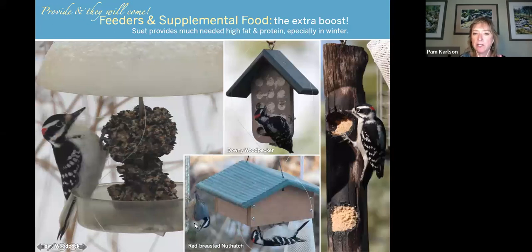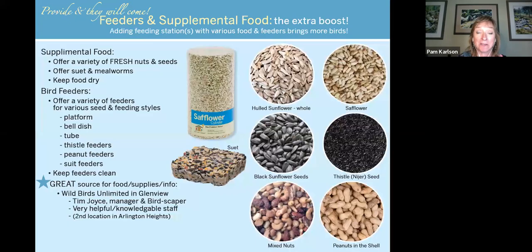The woodpeckers love it. The nuthatches love it. I particularly like the style with the hood over it, because then the starlings and the house finches won't decimate it. You can spend a lot of money on suet.